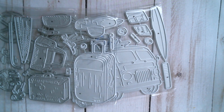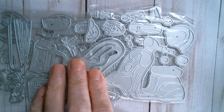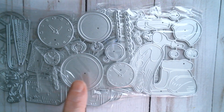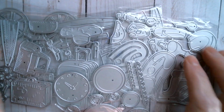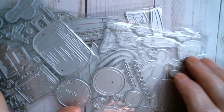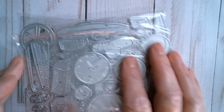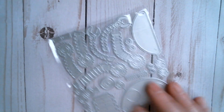And then next up, we have the Vespa bike, which is seriously cute. I might do that one in pink. And then we have the hanging clocks. So that's sort of like a female male collection, but I'm going to try and do those tomorrow. So I'm just going to shift those off to one side. And then for Monday, I'm going to do these.